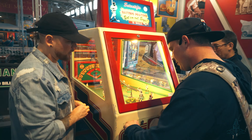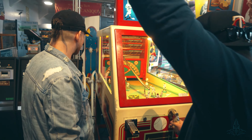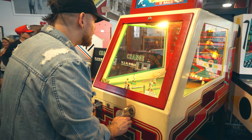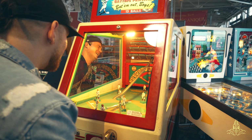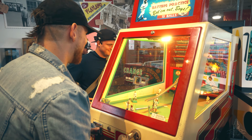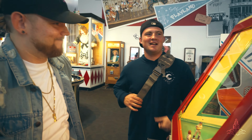Favorite machines here. Definitely in my top five. Early. Oh, that's come off the rim. Stranded the runner. Who wins again? Like always.